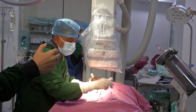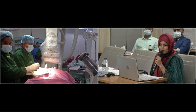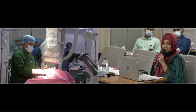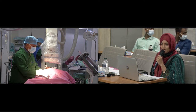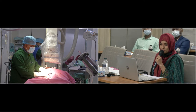So, dear viewers, we have done 8 cases till now. Some were ASD device closure and some were PDA device closure. And now we are going to observe another interesting case. The patient is Tanvir, 6 years old, weighing 16 kg. He was diagnosed as a case of small perimembranous VSD, trivial TR, good biventricular function.